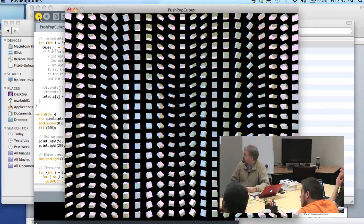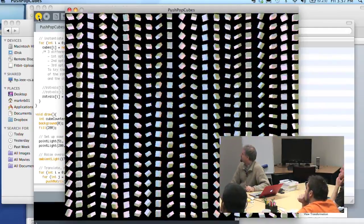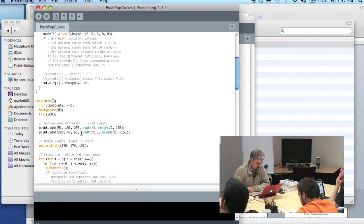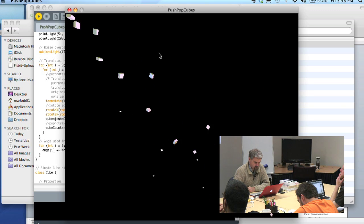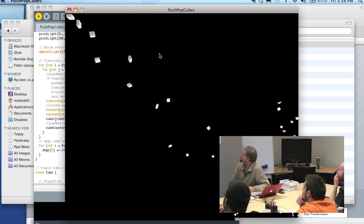So you've got this mass of cubes that are kind of pulsing around. Let me see if I can break it by commenting out the push and the pop matrix. And then what should happen in that case is the rotations again will accumulate and it will go a bit haywire.